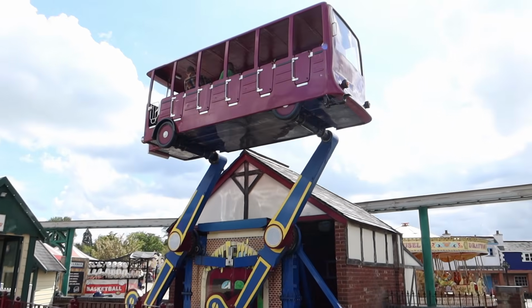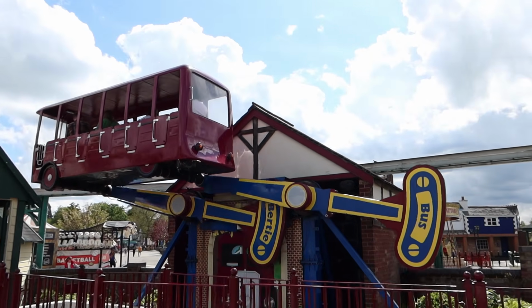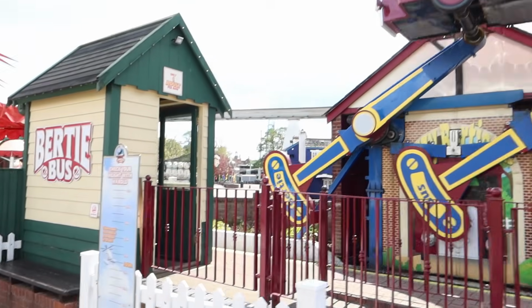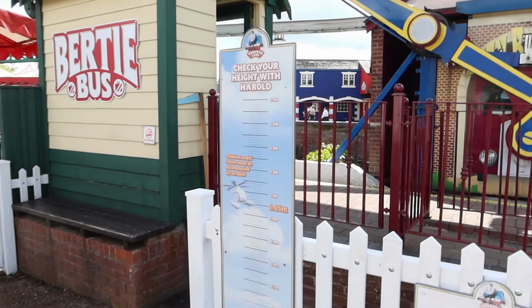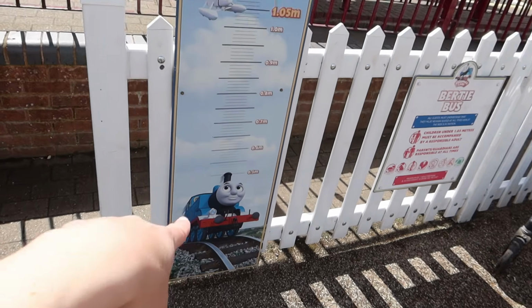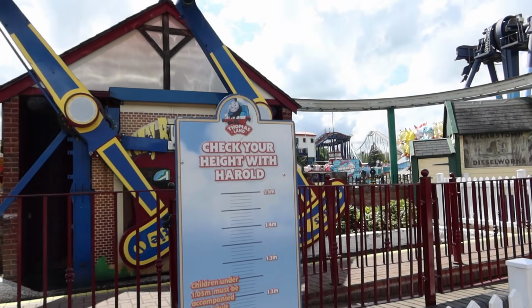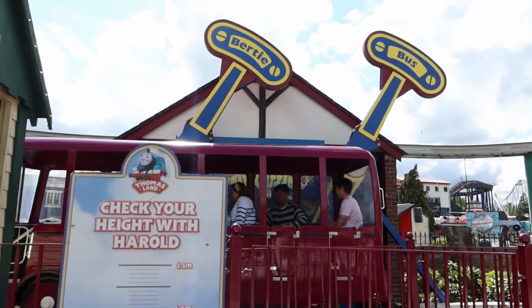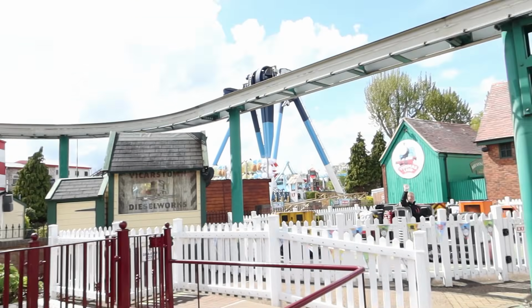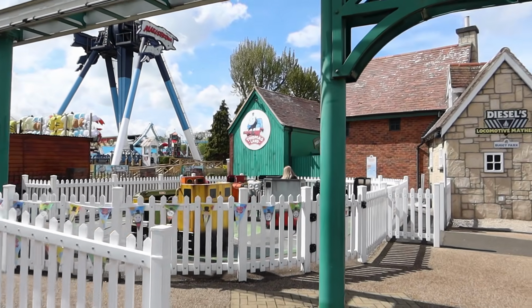Just next door, Bertie Bus. Oh, here we go again. This is another one that used to be here back in the day before Thomas Land. Bertie the bus ride. Yeah, restrictions. Children under 1.05 metres must be accompanied by an adult. And yeah, you've got the height charts just here with Thomas engine number 1 down there at the bottom too. 1 adult per row. And that's why it's full of adults and they're all in their own row. Why not? Charlotte's still going just over there.